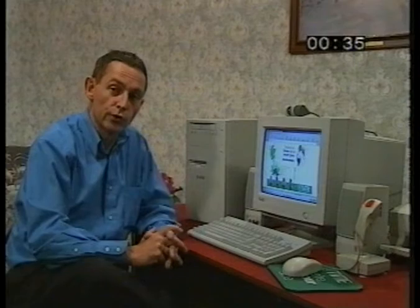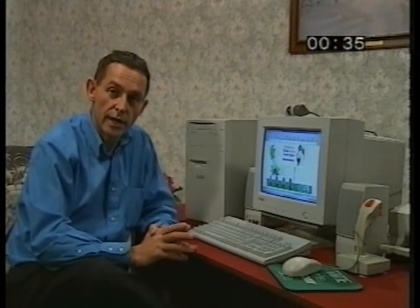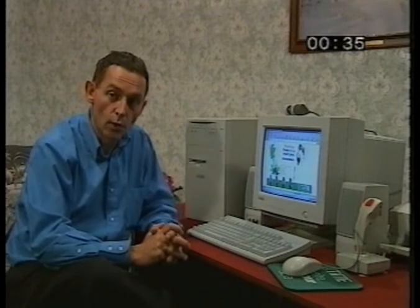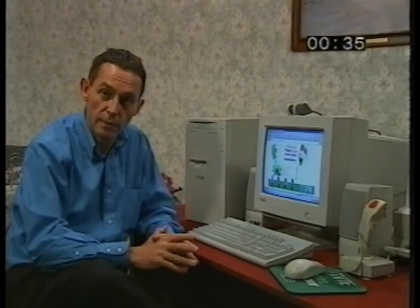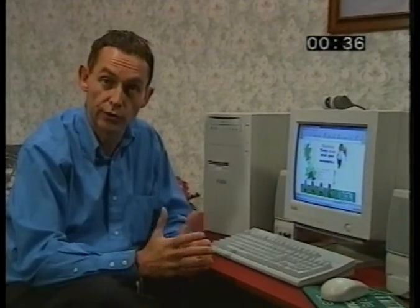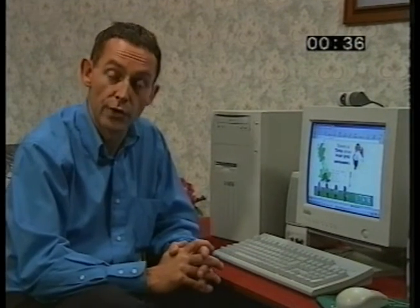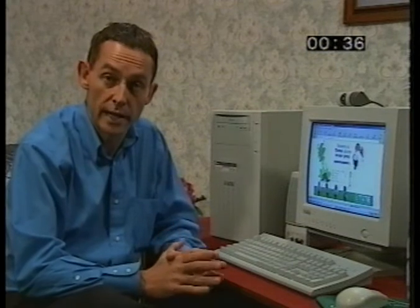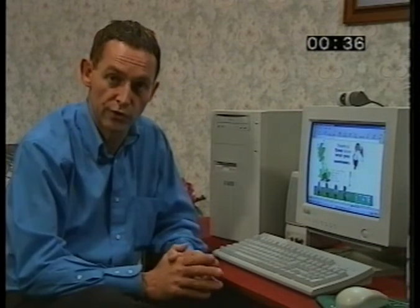Now, we said that you can also use your modem to connect to the internet. To get on the internet, you need to sign up with an Internet Service Provider, or ISP. For a monthly or annual fee, they give you an email address so that you can send and receive email, some space on their own computers called web space, which you can use to create your own website, and, most importantly, a point of entry to the net. Now, computer magazines and the press are full of adverts for ISPs. Check the features that they offer and the rates they charge before you commit yourself.